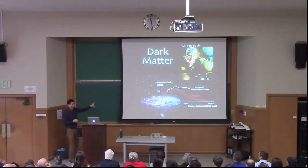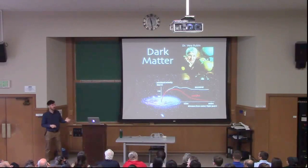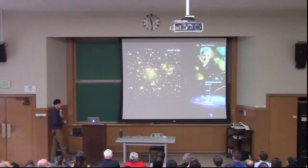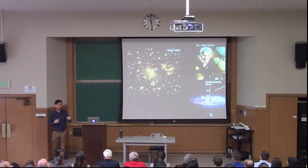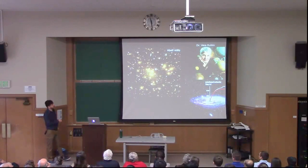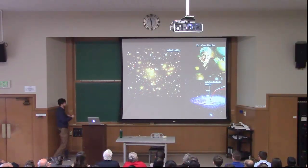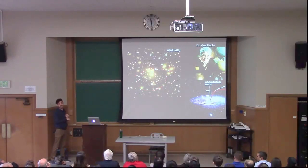But this isn't our only evidence for dark matter either. Another very strong piece of evidence for dark matter comes from looking at galaxy clusters. Just as a galaxy is a collection of stars moving together, a galaxy cluster is a group of galaxies moving together in the same gravitational field. What you see here is an image of a galaxy cluster. Each of these fuzzy things is a different galaxy. Just as we can measure the motions of stars in a galaxy, we can measure the motion of galaxies in this galaxy cluster.